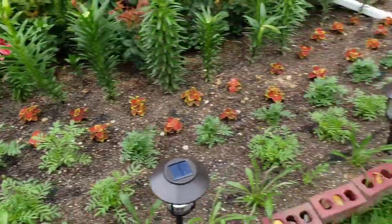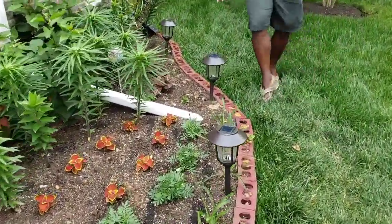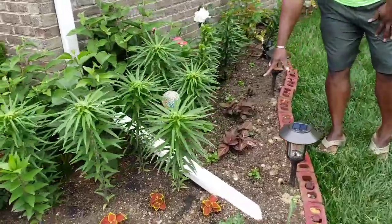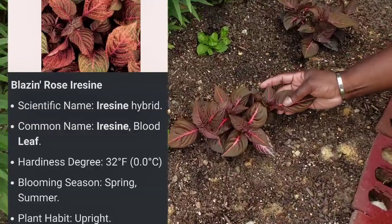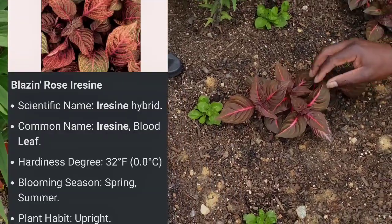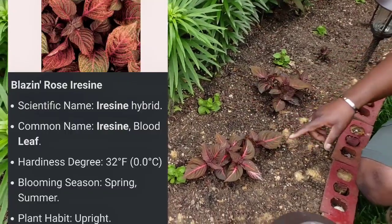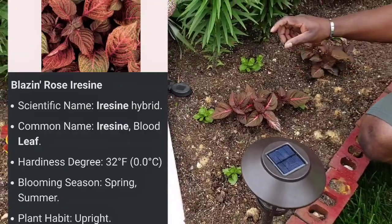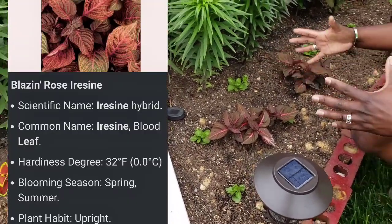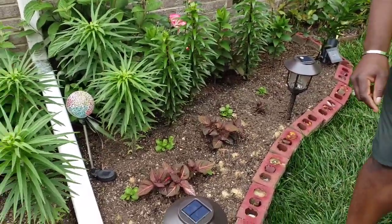Coming along on the back side of the flower bed now, here we have planted iresine. This is a blazing rose iresine, similar to the coleus, and this will grow to be about 20 inches tall and 18 to 24 inches wide. And just like with the coleus, if you come in and trim and pinch that down, you'll get a full bushiness in there.